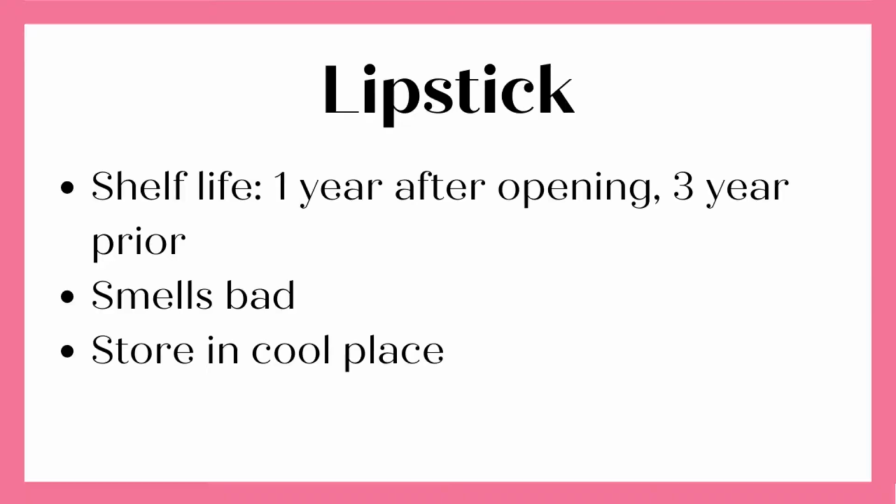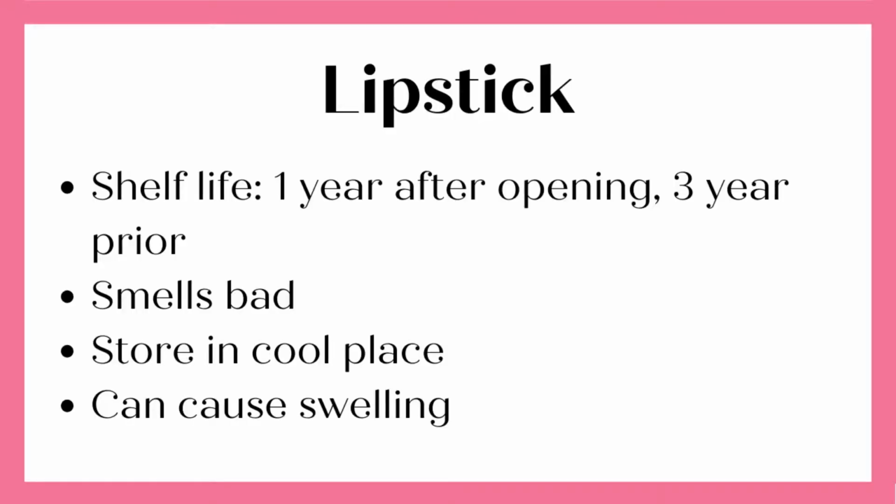And I am guilty of this. I store a lipstick in my purse, but I'm going to try not to do that anymore because you don't want to store lipstick or actually any of your makeup in a warm place. You want to store it in a dry, cool setting. So even though the bathroom may be convenient, that is not the best place to store your makeup because that warm environment is helping bacteria grow. It can cause your lips to swell if you use expired makeup. And if you've ever had a cold sore or infection or anything like that, whatever lipstick you were using at that time, you want to toss that.